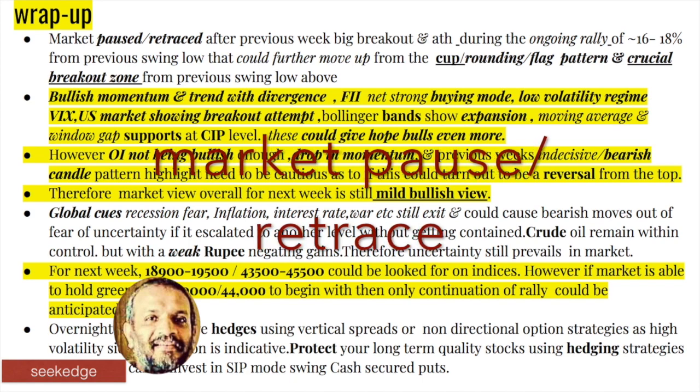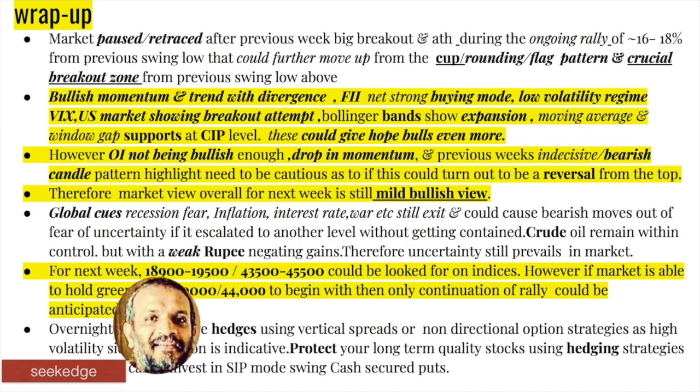What basically happened last week was a new all-time high level that was hit the previous week, and a further up move happened last week also, but it paused and retraced. So we had a big breakout, a rally of 16 to 18%. If you see, it's a cup and handle rounding flat pattern, and all that could move further up.